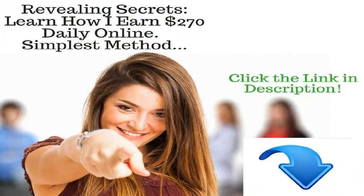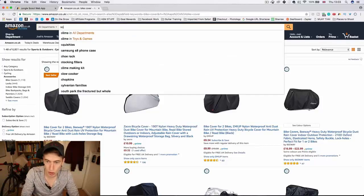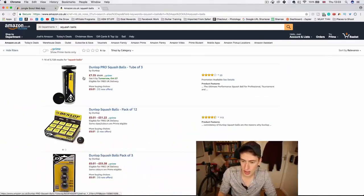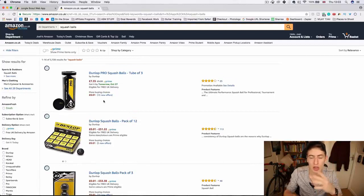Now, we discussed avoiding products that brands own, so I'm going to give you an example of that as well. Let's put in squash balls. You can see here that Dunlop has monopolized this product. So even if it seems like a great product, even if it gets lots of sales, it's got a great rank, it's got few reviews, you have to think if it's worth it if you want to compete when there's a brand owning it. So for example, this is Dunlop.